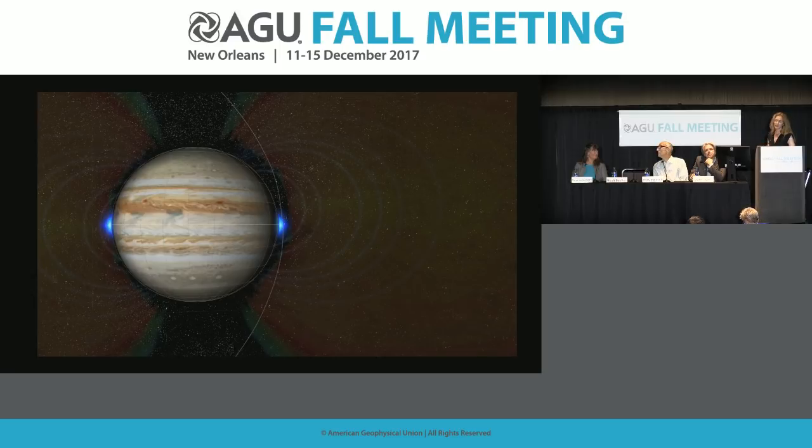This is something that the Galileo probe never saw, and they actually couldn't have seen it because they were looking for even higher energy ions. So this is a gap between the clouds and the radiation belt that actually isn't a gap after all. And only Juno was able to see it because of where we fly and the instruments that we have on board.